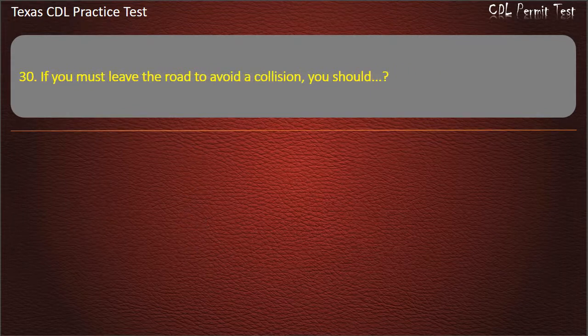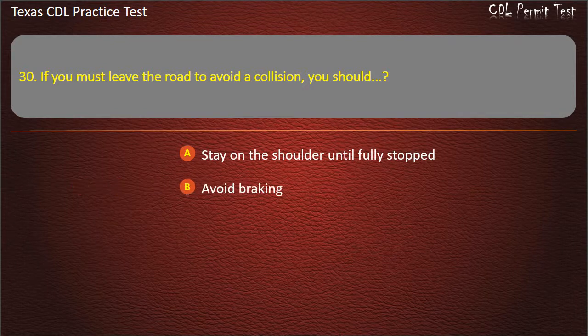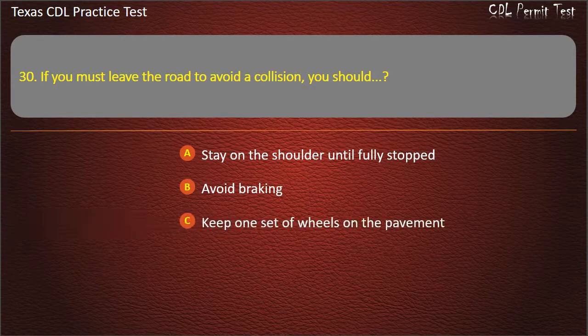Question 30. If you must leave the road to avoid a collision, you should stay on the shoulder until fully stopped. Avoid braking. Keep one set of wheels on the pavement. All of the above. Answer. All of the above.